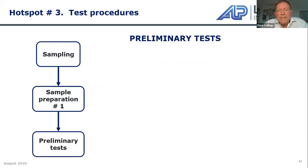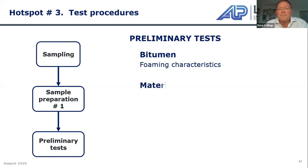Okay, preliminary tests, what are they? Well, the first one is, what's your bitumen? Foaming characteristics, check your bitumen. Is it going to foam? The good news is that we've worked all over the world except in Antarctica, and only in one country have we found bitumen that doesn't foam. And that's because they don't want it to foam, because they want you to buy their emulsion. So they put silicon into the bitumen so it doesn't foam. But otherwise we can generally rely on local bitumens to give us decent foaming characteristics.